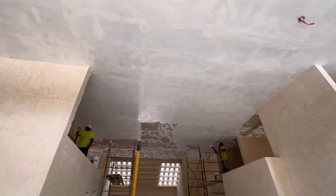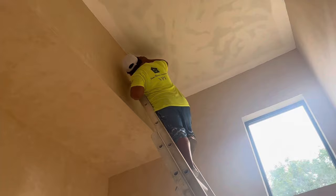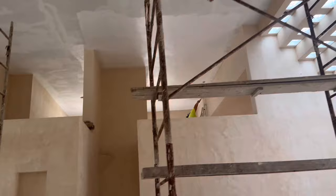Fun times. A lot of work being done. All right, we got three of Mike's guys in here today. They're starting to put in the white paint. This is the guest bedroom. We got Claudia over here, good friends of ours, cutting in the master bedroom, sorry.